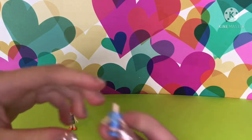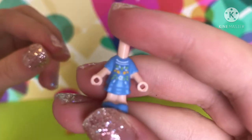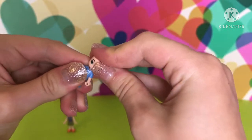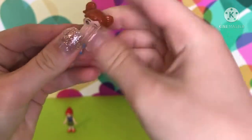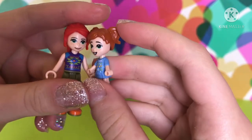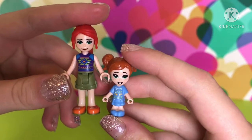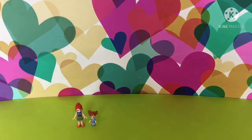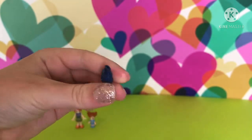Now this is the really cool part. We get a brand new toddler mini doll. My goodness gracious. I love the print on her nightgown. It's so cute. And she has green eyes and freckles like Mia. Could they maybe be sisters? And of course she gets little piggy tails that are just so cute. But they really do look like sisters. Maybe they are. Oh, cool. Maybe I should get Mia's house and extend it. That'd be lovely.